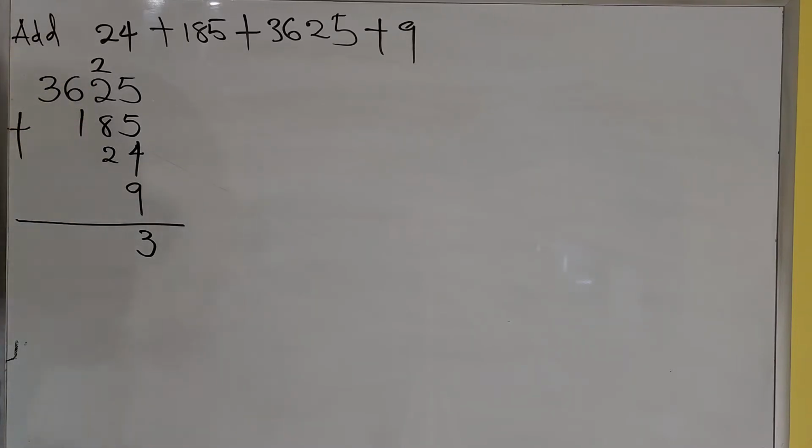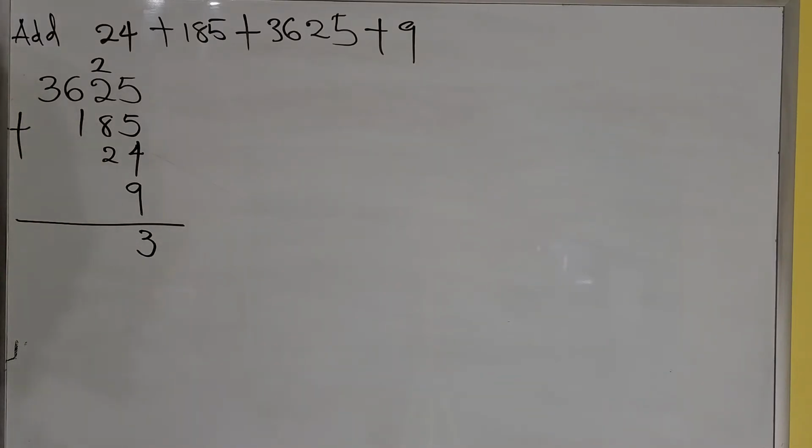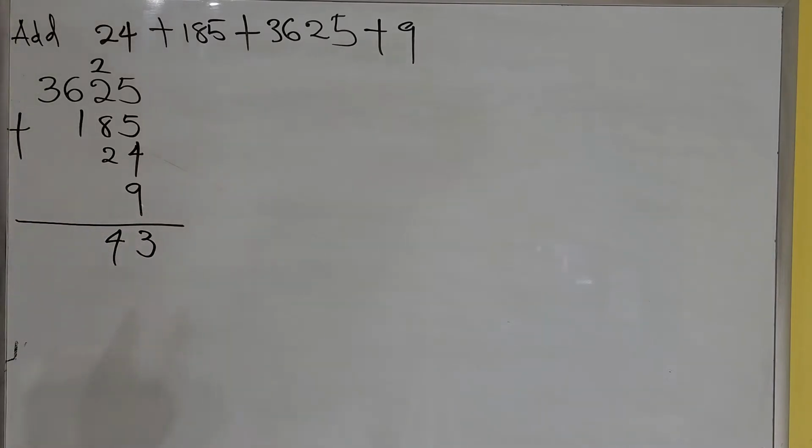4 plus 8 is 12. 12 plus 4 is 14. Again, you have 2 digits, so you can't write 14. You have to write 4, the rightmost digit, and the 1 you carry over to the next column. Now do the same math again.